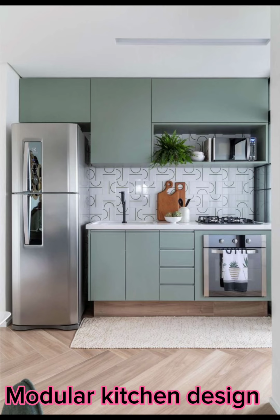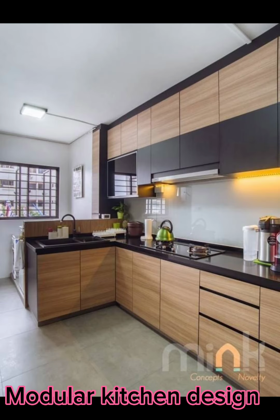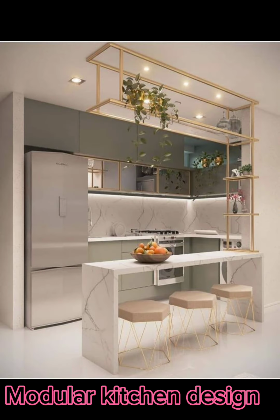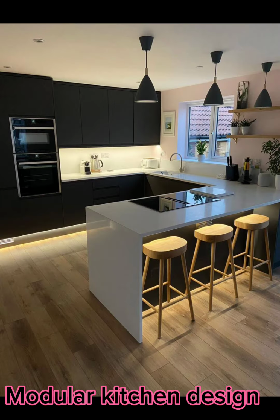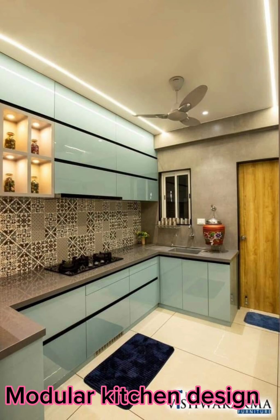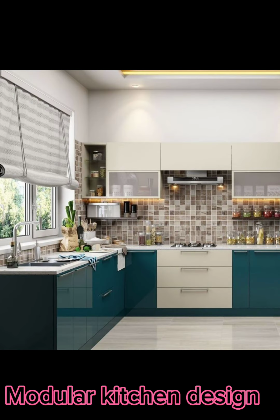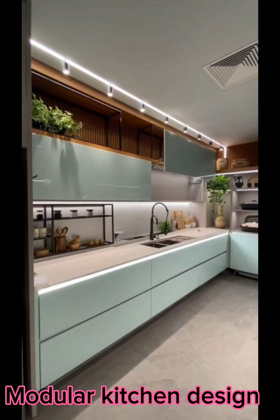The backsplash is the unsung hero of kitchen design. Experiment with materials like subway tiles, mosaic patterns, or even mirrored surfaces for a touch of glamour. A well-chosen backsplash not only protects your walls but also serves as a focal point, tying together the entire kitchen aesthetic.